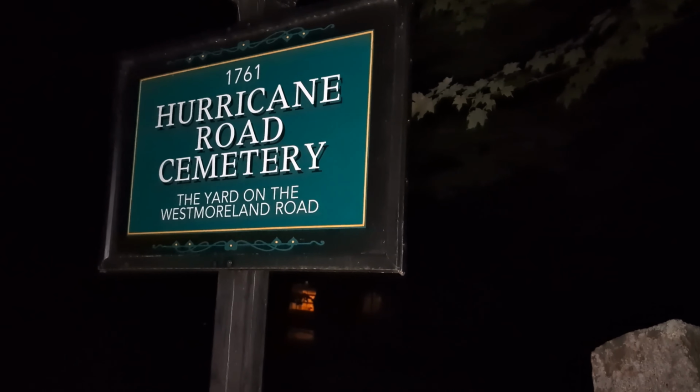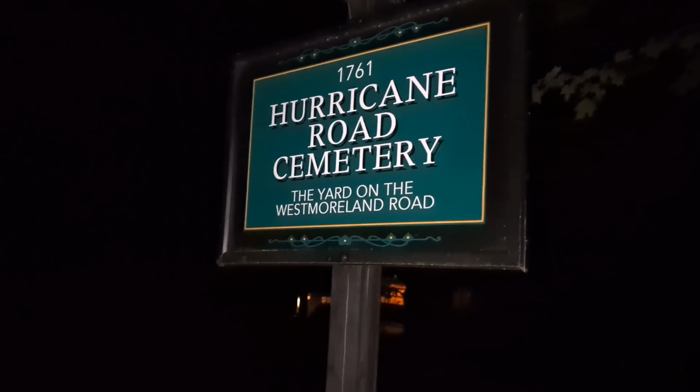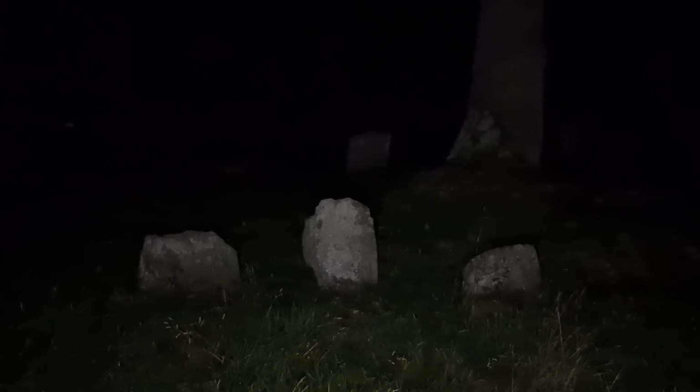Hurricane Road Cemetery, originally known as the 3rd District Cemetery or the Yard on Westmoreland Road. It was established in 1795. The cemetery was used for burials from the nearby town farm, formerly the Deacon Kingsbury Farm, which operated until 1876. Many unmarked graves are believed to be those of people who died at the Poor Farm between 1830 and 1876.